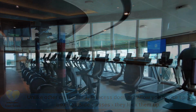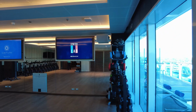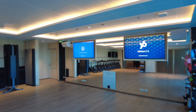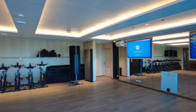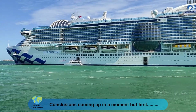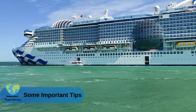Some or all classes are included with the packages, but judging from feedback we received, this alone is not a reason to buy a package. One tip which might help is that the studio area here is often empty and makes a good area to do your stretching. So, before we move on to our conclusions, here are some top tips which might help you get the best out of Sun Princess.